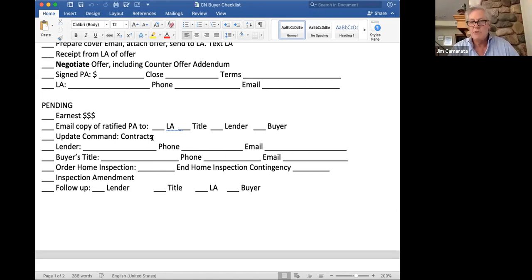Record in here who the lender is, phone number, buyer's title company, the date that you order the home inspection. The home inspection time period is a very finite period of time, and you've got to be real, real careful about recording when that expires. So what is 8 days from today? I do not have a calendar in front of me, so if you have a calendar in front of you, pull it up on your phone.